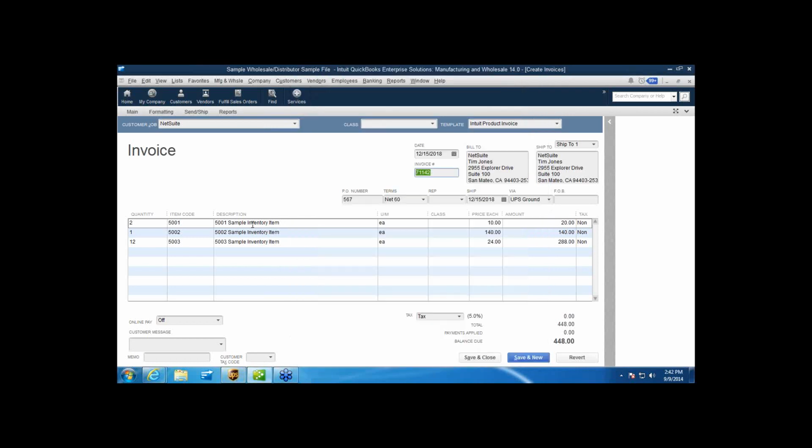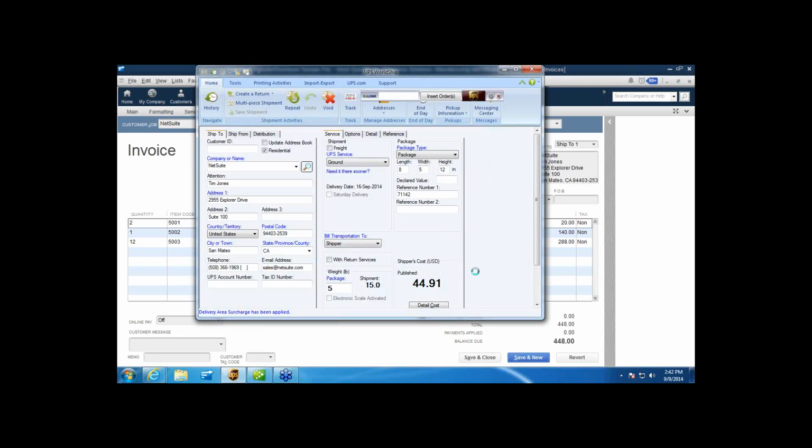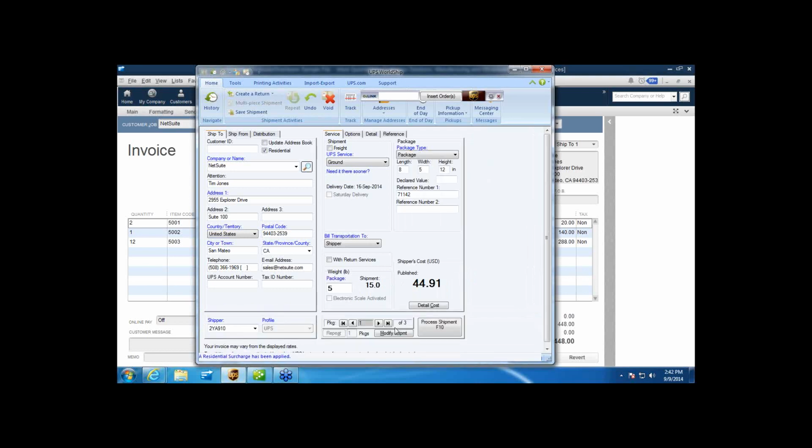Now what's going to happen is the shipping carrier software is going to populate it here, and it's going to give me the actual costs. And the way that the cost came up here is because there's 3 boxes, and all 3 of them weigh 5 pounds, which is the 15-pound shipment. I'm going to go ahead and hit Process Shipment. Now, when I hit Process Shipment, there's a few things that are happening here.